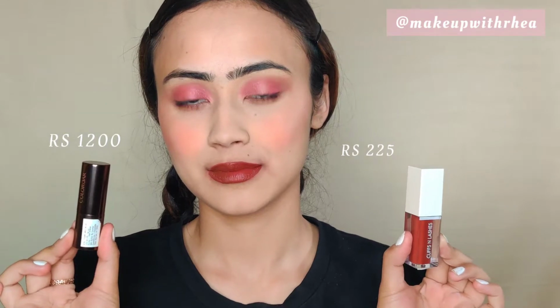And the Cuffs and Lashes one is extremely comfortable. I feel like this is one of the most comfortable liquid lipstick formulas I've used in a while, and both of these feel extremely comfortable. And obviously this is a bullet lipstick and it's not transfer proof. This is a transfer proof liquid lipstick, so it is transfer proof. If you happen to find the Colorbar one pricey, which I feel it is, you can check the Cuffs and Lashes one in this particular shade.